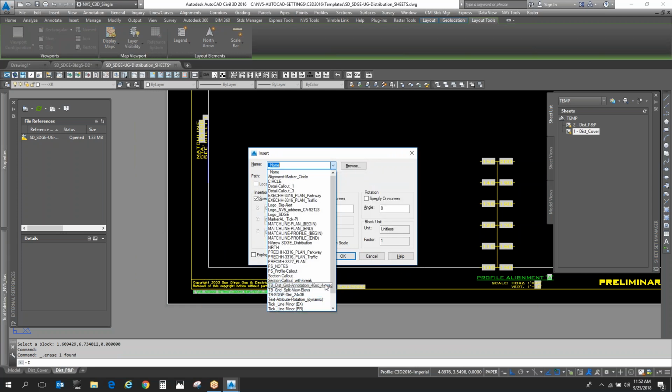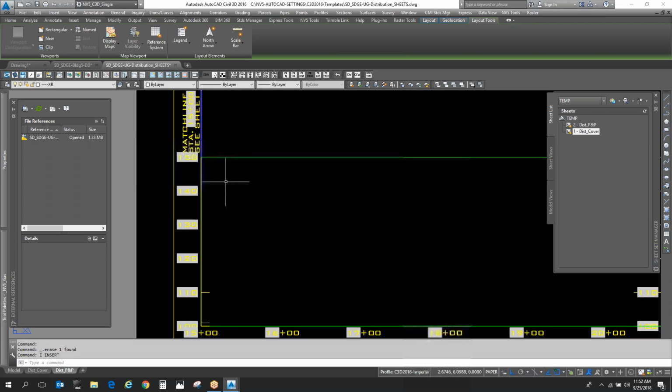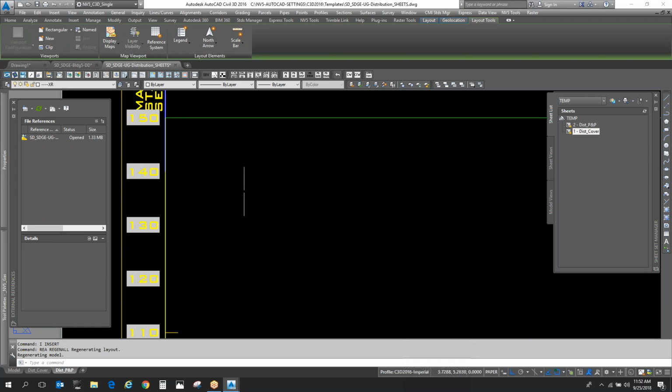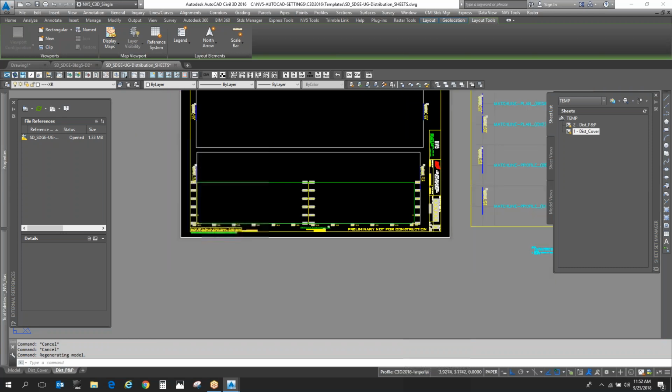So then we can come in here, insert that grid back, and I know that it's 1/40 as the scale. So I'm going to cheat a little bit. And that field has been restored. Obviously, it's not reading the data. Regen all. Well, actually, it was reading the data, wasn't it? Yeah, it was reading the data. So you just bring the block back in to restore the field. So if you delete them.